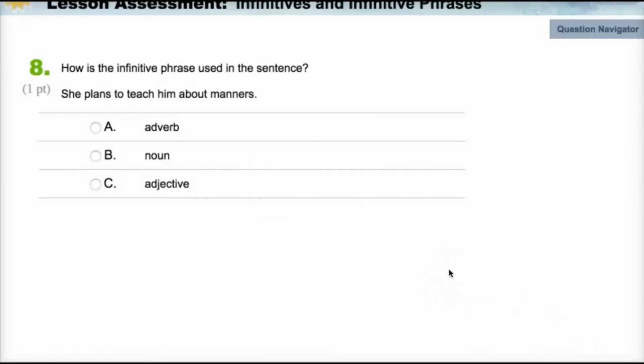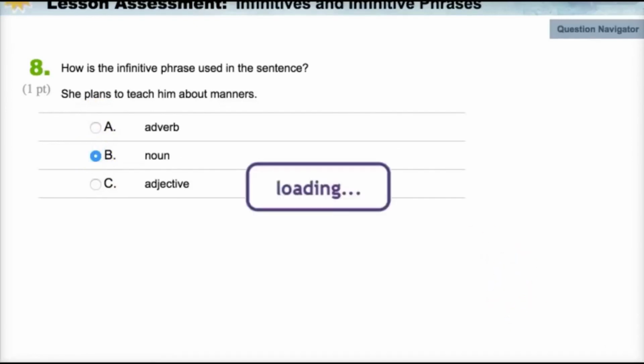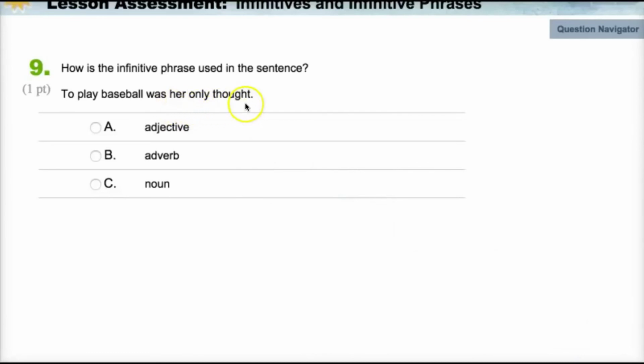She plans to teach him about manners. There's our to teach. So the word before it is plans. That's the verb. Plans what? To teach. So since that's an action verb, that's something she's doing. And she's doing what? To teach. So that is being used as a noun, a direct object. And to play baseball was her only thought. So there it is at the front of our sentence. It's not followed by a comma, so it's probably being used as the subject. What's the sentence about? To play baseball. And because was is my verb, then that is being used as the subject, and always the subject is a noun.